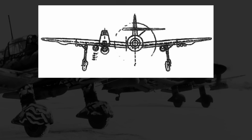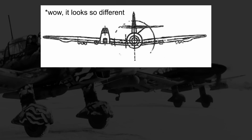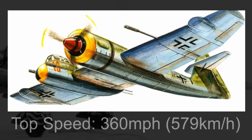On the Stuka version, the 237 would be equipped with two forward-firing 15mm cannons and two rear-firing 13mm machine guns, to go along with a maximum of 2,200 pounds of explosives held under cockpit and under wing. On the ground attacker version, there would be an additional 3 forward-firing 30mm cannons, and the bomb load was in turn reduced to 900 pounds. The top speed of the 237 was projected to be a solid 360 miles an hour. However, for what it's worth, I do think it would have been a little bit lower than that.